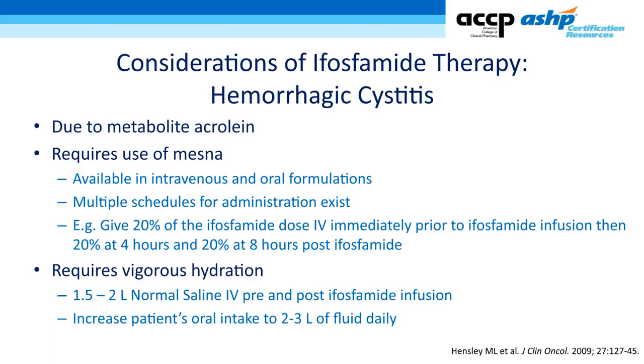Considerations with ifosfamide treatment should include hemorrhagic cystitis risk, and this is due to the metabolite acrolein that accumulates in the bladder. This particular product requires the use of Mesna, which is available both as an IV and oral formulation. Again, as highlighted in the prior slide, multiple schedules for administration do exist. However, it is important to realize they are not a one-to-one conversion. To reduce hemorrhagic cystitis, it is additionally recommended to give vigorous hydration with normal saline and ultimately improving patients' oral intake of fluids for many days after treatment.